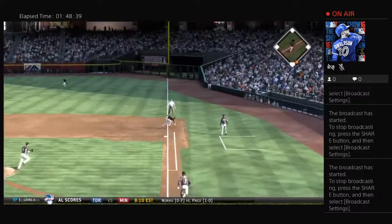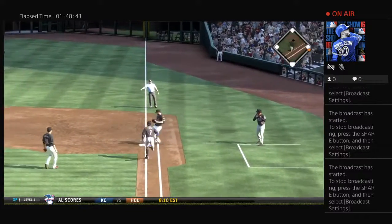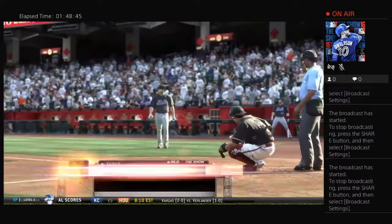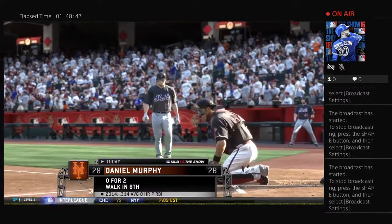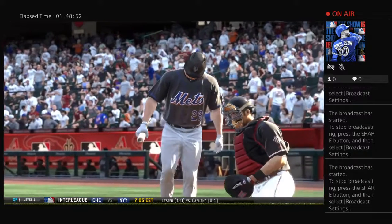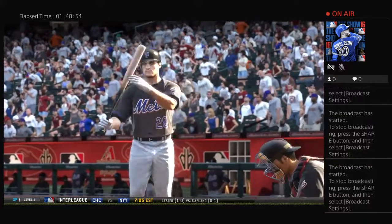Out in front as he pulls this one down the line at first. And he'll take this to the bag himself, and there are 2 away now. Daniel Murphy will stand in now with 2 away, needing to really get something started here. And their chances of getting back into this ball game are growing dimmer by the batter.